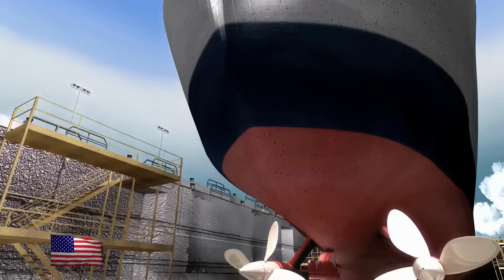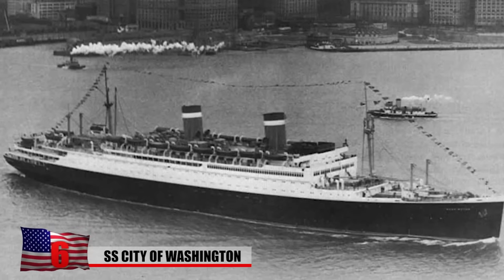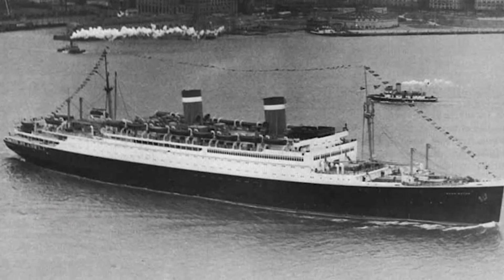6. SS City of Washington. Built in Pennsylvania during the 1870s by the American shipbuilding giant John Roach and Sons, the SS City of Washington was an iron-hulled merchant steamer that transported passengers and cargo between New York, Mexico, and Cuba.